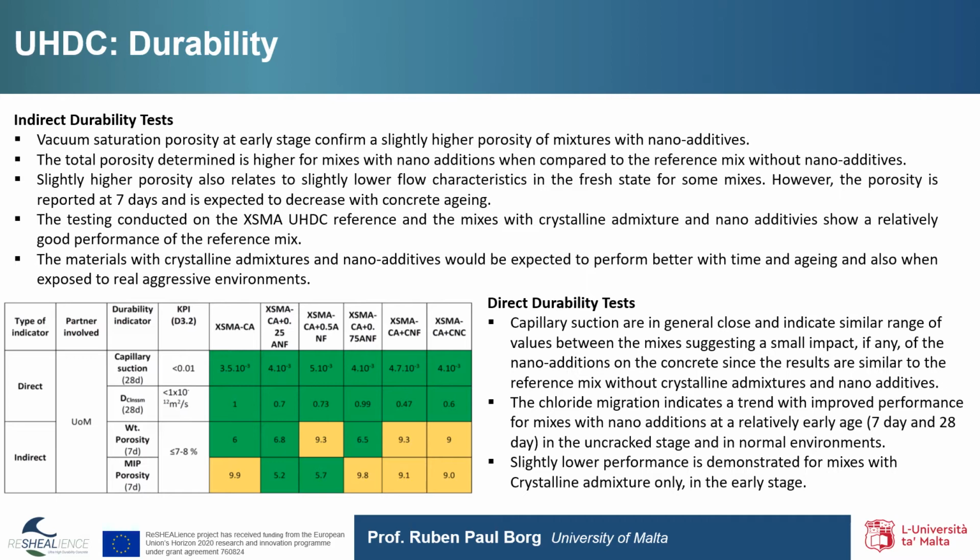The ultra-high durability concrete analyzed for all mixes demonstrated a high durability. This was demonstrated both through the indirect durability tests and through the direct durability tests. The indirect durability tests, that is the vacuum saturation porosity and also the mercury intrusion porosimetry, demonstrated for all mixes a high performance, a low porosity. In addition, the direct durability tests, in particular capillary suction and also chloride migration tests, indicated a trend towards improved performance with time and exceptionally high durability performance.